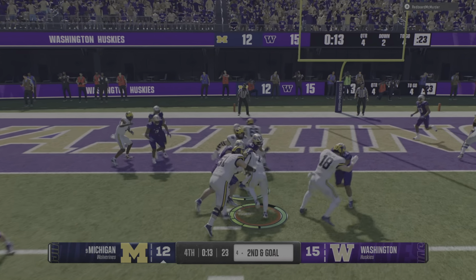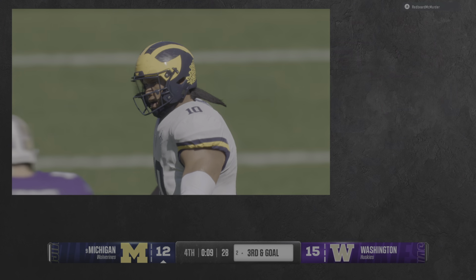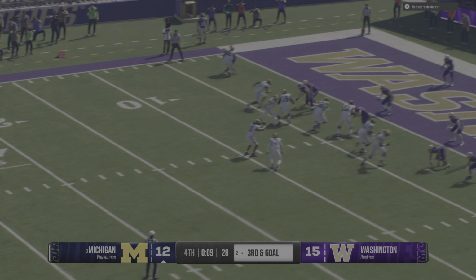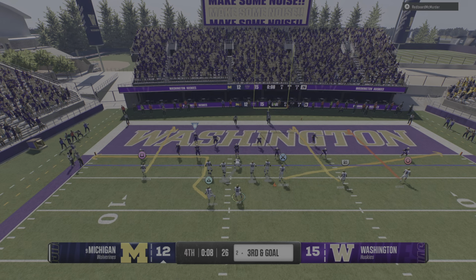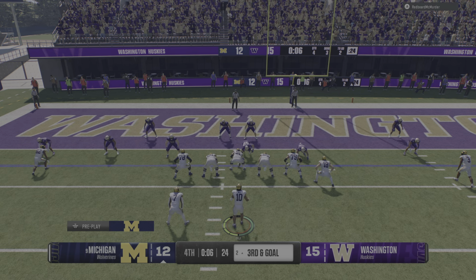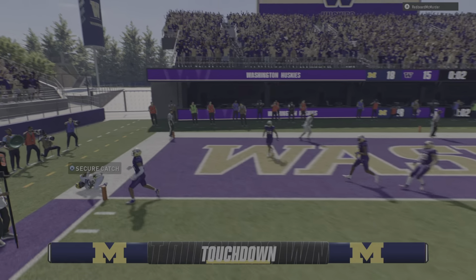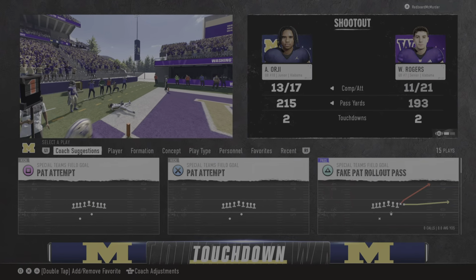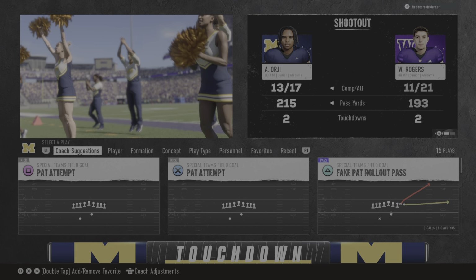From the shotgun now, here's an inside give. He pushes it forward all the way to the 2-yard line. If they can get it in here, we could have a thrilling end to this game. It is third and goal. Caught near the sticks. It's Edwards. Touchdown, Michigan! And they've got the lead.